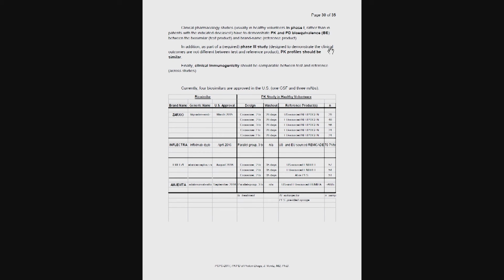no clinical difference between outcomes, or for outcomes, between test and reference products. And as part of those studies, there's usually a sub-study where the PK in patients will be assessed. And lastly, clinical immunogenicity should be comparable. So what I've done in the next few pages, I have summarized the 4 biosimilars that as of right now are approved in the US.